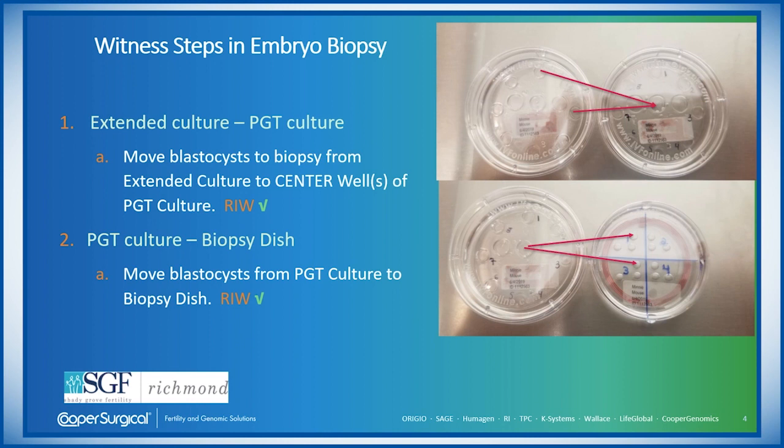The first step in blastocyst biopsy is to move the selected blastocysts from the extended culture dish into the center well of the PGD culture dish. Note that the PGD culture dish is numbered on the periphery, but there are no numbers on the center well, and the extended culture dish is then put back into the incubator if it's day 5 or day 6 for further culture.